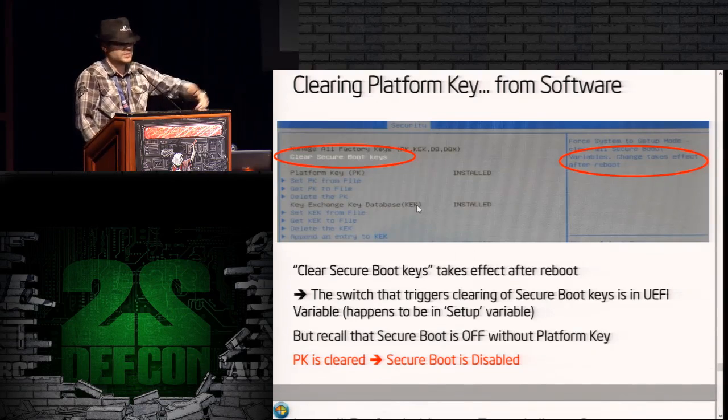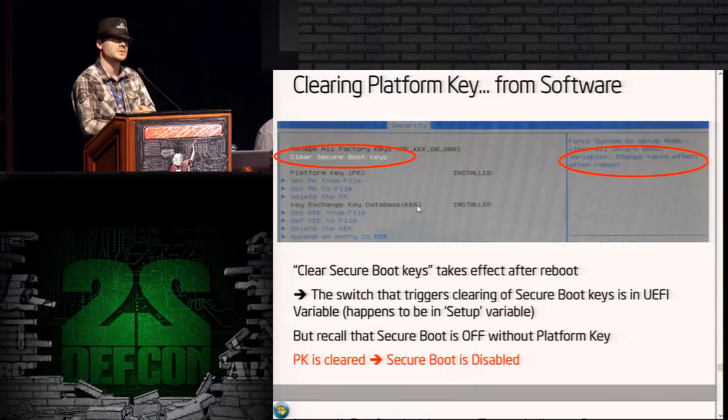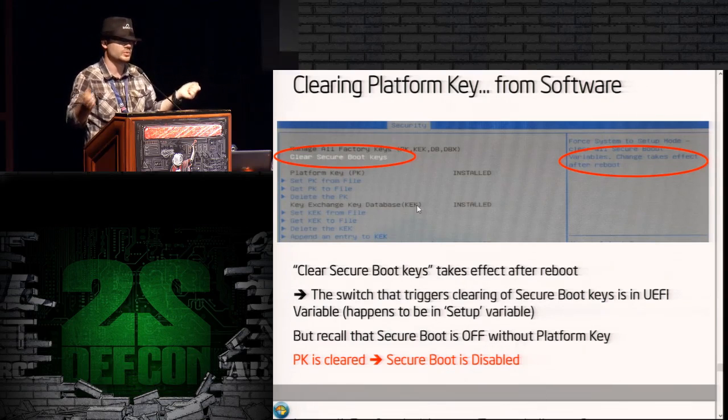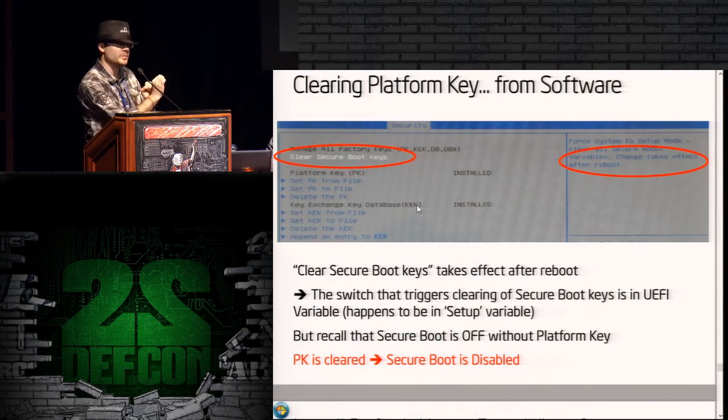The other problems are some of the systems allow you to restore secure boot configuration and keys, or set them to defaults, or clear them. So remember the first attack, corrupting PK? If you clear secure boot configuration, which will remove the platform key, guess what will happen? Secure boot will get disabled. Some of the BIOSes actually store a bit that tells them to start this clearing in an unprotected configuration available to Ring 3.